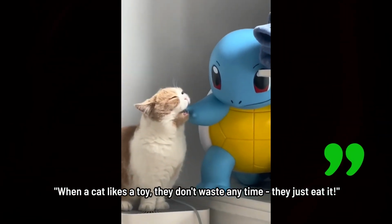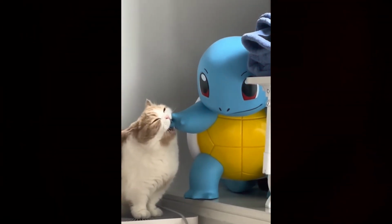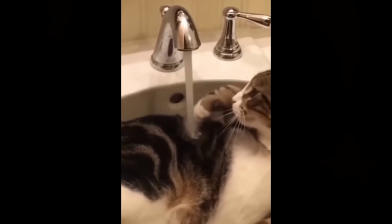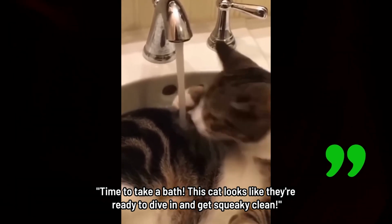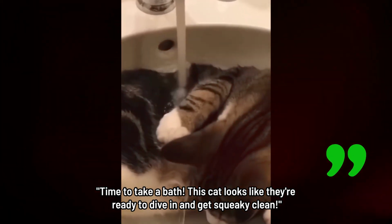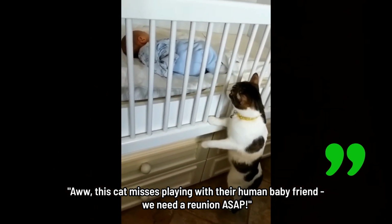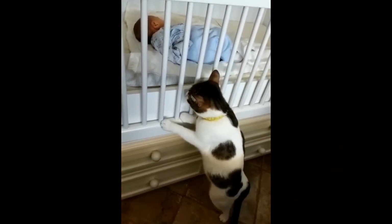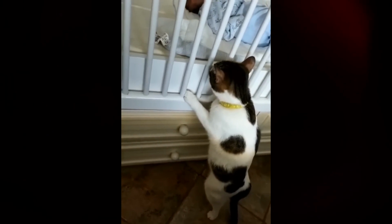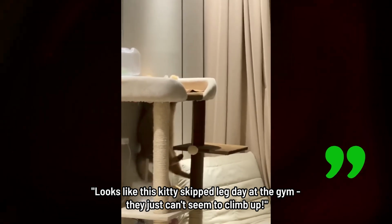When a cat likes a toy, they don't waste any time, they just eat it. Looks like this kitty skipped leg day at the gym, they just can't seem to climb up.